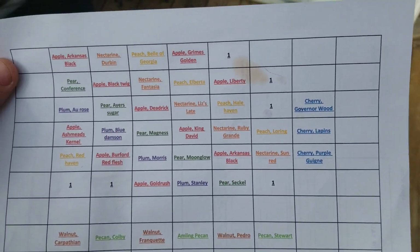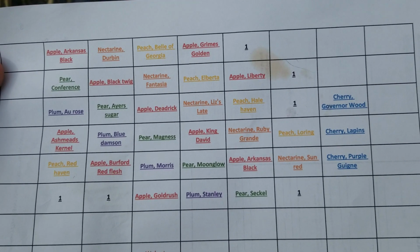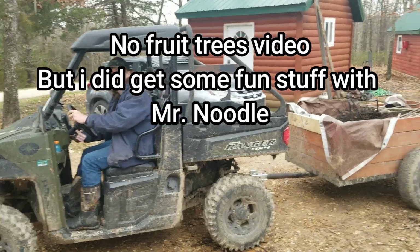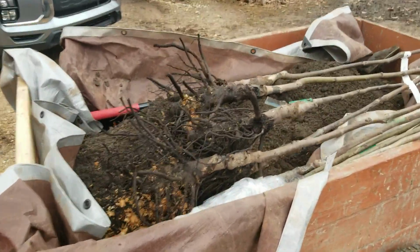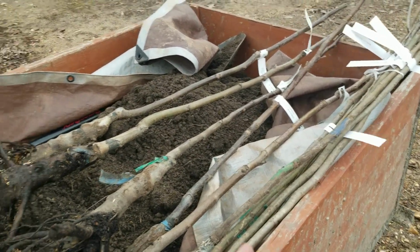Now, here's what I did. This is my fruits. These are my nuts. And we are using this right here to decide where we're going to put all of these. Okay, we've got all of our walnuts and pecans. I think I even saw chestnuts in there.